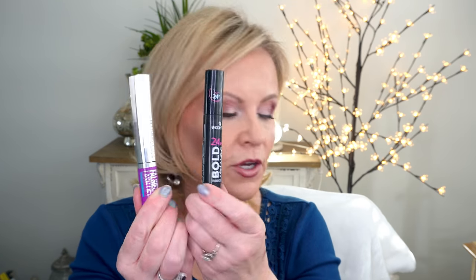I mean, I do have to wipe off a little bit as this dries out, but it does pull enough of the product off for it to be a very clean swipe across your lashes. It's very, very pretty. I do like this one very much. I use this one a lot in conjunction with the Bold Volume.